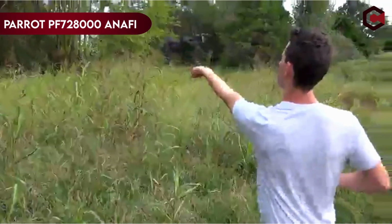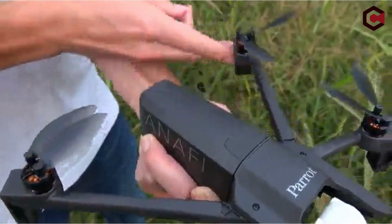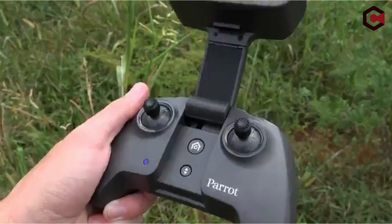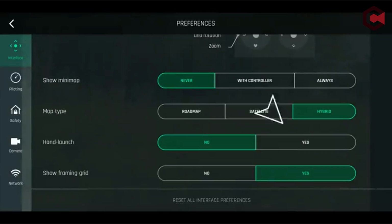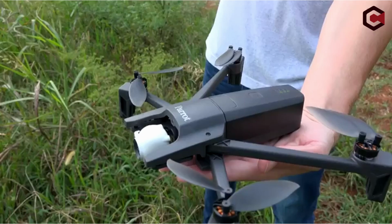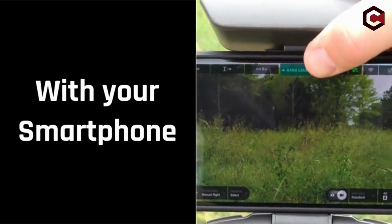On number 2, Parrot PF7280000 ANAFI drone. The Parrot ANAFI is a small and portable drone that prioritizes size and portability. It costs $699 MSRP and has 4K video capture with HDR and a 3x digital zoom lens. The tiny and folding form of the drone, combined with USB charging, makes it ideal for on-the-go travelers.